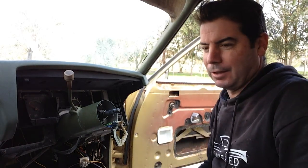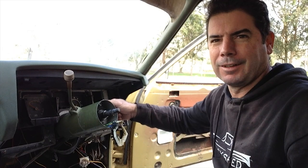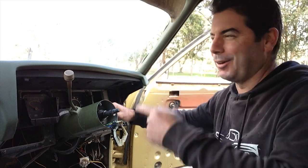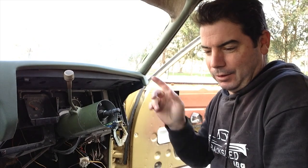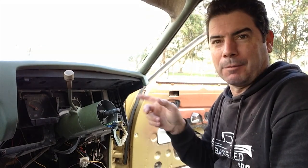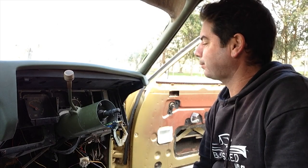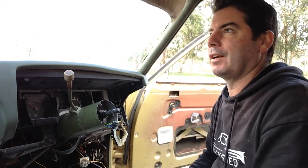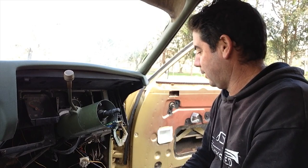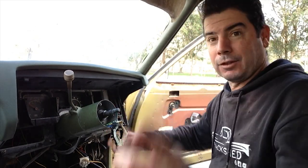So I just put the key in and thought I'll just see and listen. That's the starter trying to engage. I didn't even mean to do that actually. I forgot I'd connected the battery up. So I don't know whether the starter's hitting on the flex plate or whether the starter's shagged. But anyway, I guess we'll figure that out. That's the first signs of life in this thing for 20 years, bud.